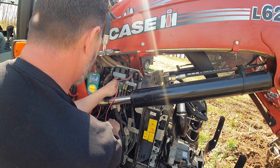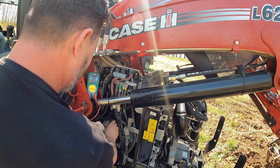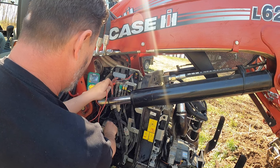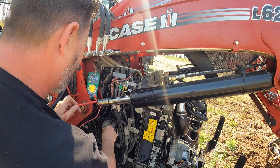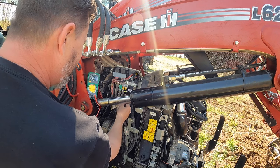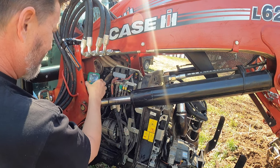So we've got 12.79 volts going right there. So that's probably what's hitting the starter. Let's check the one right beside of it and see. Same. So that all seems like it's getting power to it at the moment. So that's a good sign.